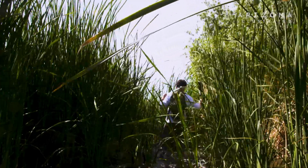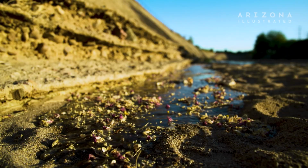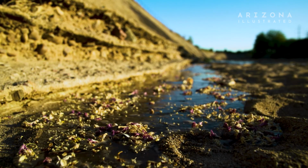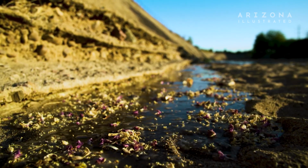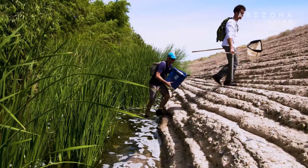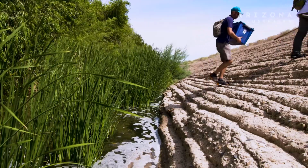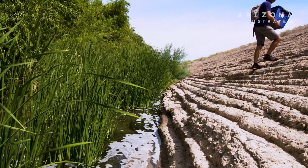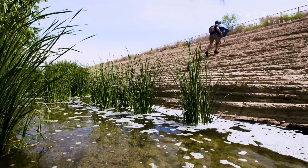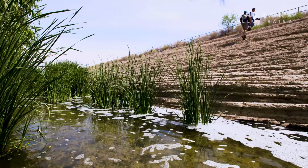We need to get the data to show the real value of putting this water in these washes and these dry riverbeds, so that 5 or 10 years from now, when the price of that effluent is up and the demand is up, we can say, you know, this is why we need it in the ecosystem. This is why we need it in the riverbed. If we don't make the economic argument for the value of this ecosystem, the value of these effluent-dependent rivers, then some competing use will win and they'll take that water out of the river.